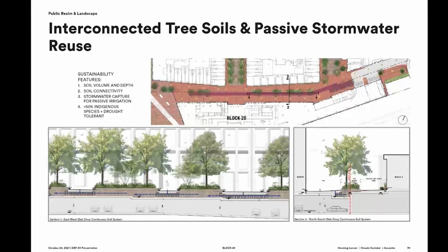Thank you. We're proposing to have this interconnected soil trench along the north edge of the slab, so we can incorporate a drop slab at the edge over the parking units, so we can maintain clear heights over the drive aisles below. But to have this continuous large soil volume interconnected provides us with a lot of advantages. One of them is that we will be redirecting surface runoff into a perforated pipe system for passive irrigation, so we can intercept those flows and use them for passive irrigation in this linear system. Next slide.